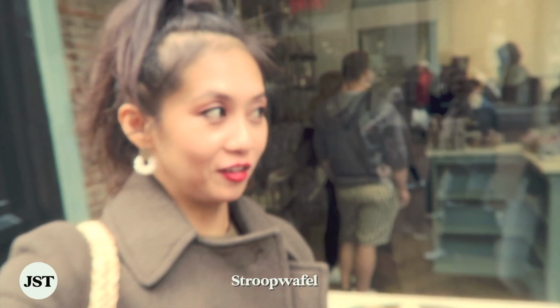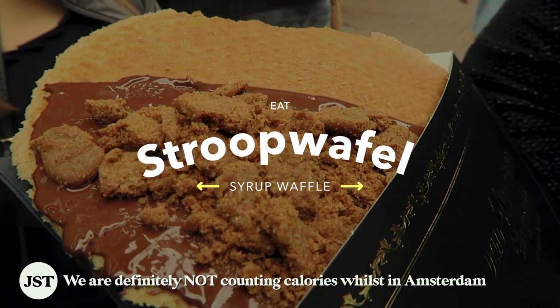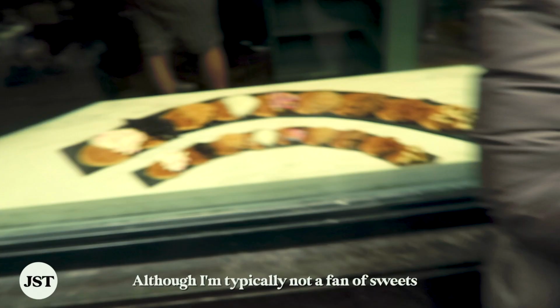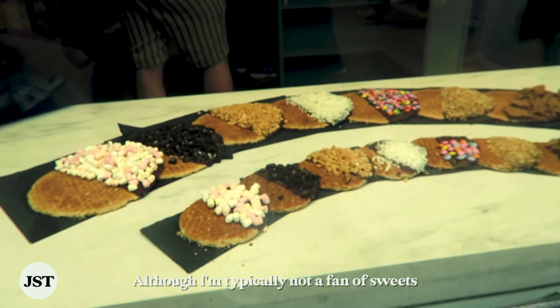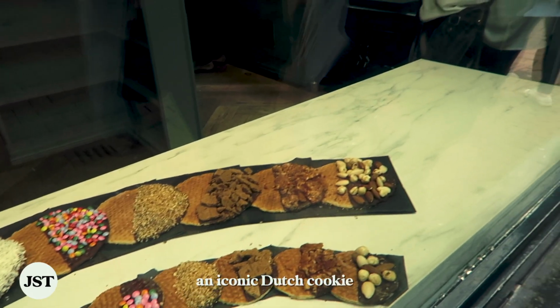Stroopwafel? This is what we call Stroopwafel. Wow. We are definitely not counting calories while in Amsterdam because I'd cry. Although typically not a fan of sweets, I still needed to try this traditional syrup waffle, an iconic Dutch cookie.